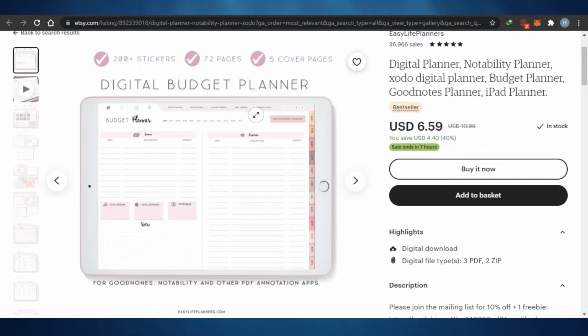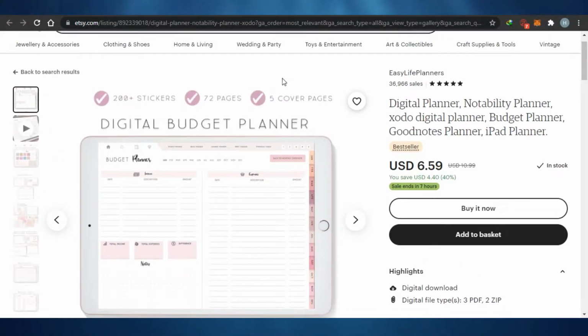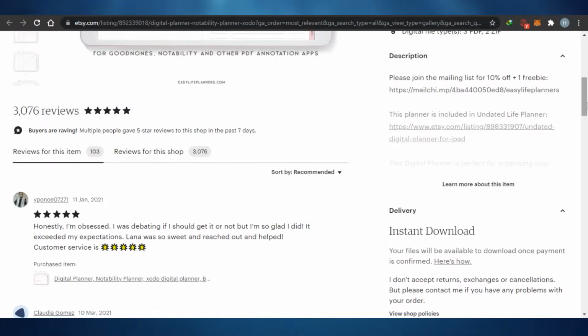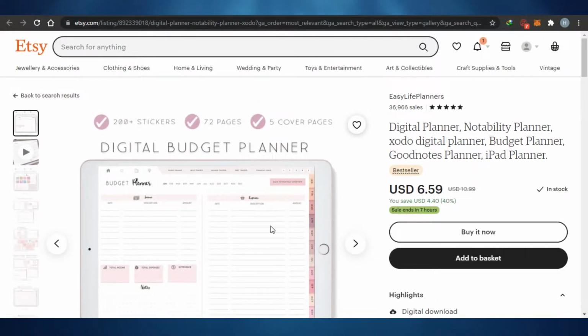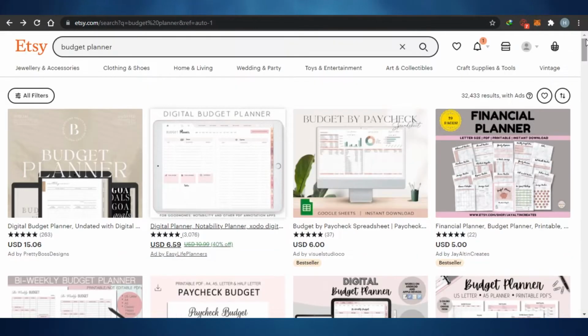For example, maybe this person created this template for herself or himself, and then they were like, okay, I have created this template, why not sell it? They are now selling it, and you can see that they have more than 3,000 reviews, and it's pretty good. You can see that these reviews are pretty good, and this is how you sell your digital product. So if you are looking to sell a digital product, then go ahead and check out the budget planner. If you are good at creating spreadsheets or templates like this, then you should definitely create a budget planner and sell it on Etsy.